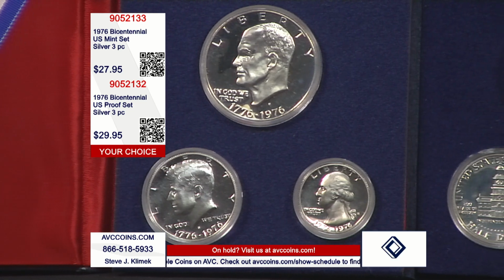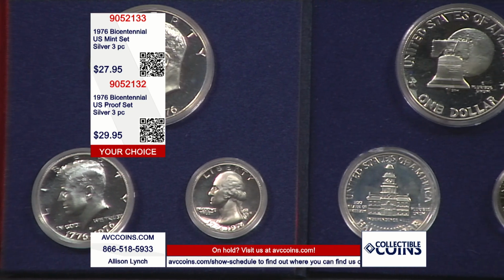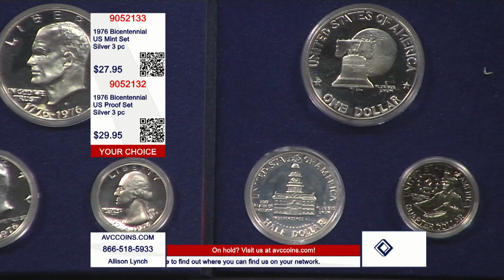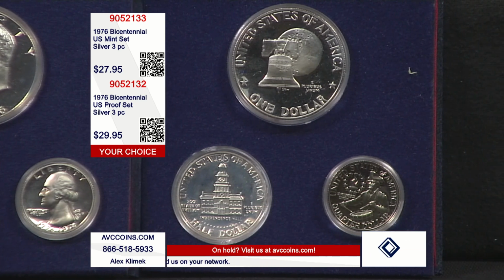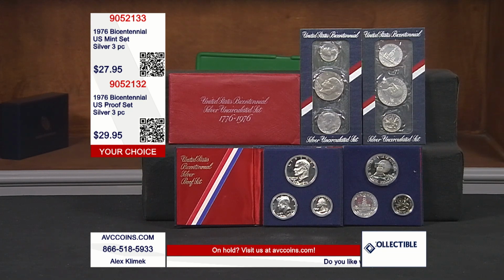Now, these coins are 40% silver. These are the proofs. The difference is the way they're struck. Proofs are struck twice under enormous amounts of pressure on highly polished dies. So you have the proofs, you have the uncs. Now, less than 2% of all bicentennial coins were struck in this silver. So these are the rarest sets. We have the uncirculated available tonight at just $27.95, and the proof, the bottom shelf there, the bottom row, is just $29.95. The most limited from the celebration.